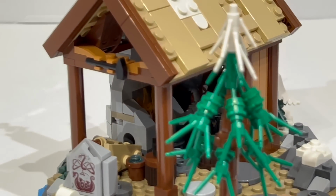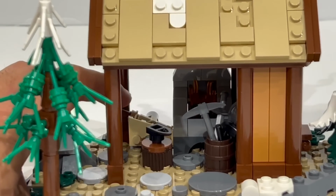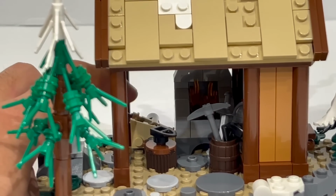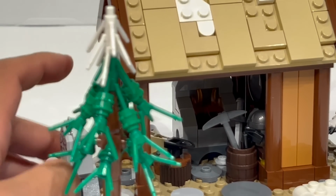And on the inside, there's even a bit of a play function where, as you can see right here, as you press this lever, the flames actually go upwards, so you can actually stoke the fire like so, which is a really nice touch. Inside are some Viking helmets.